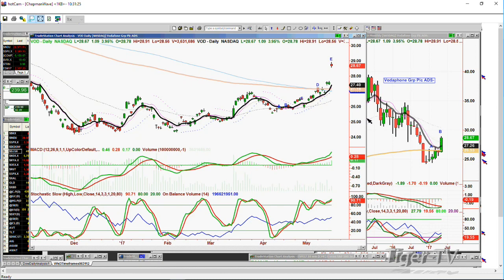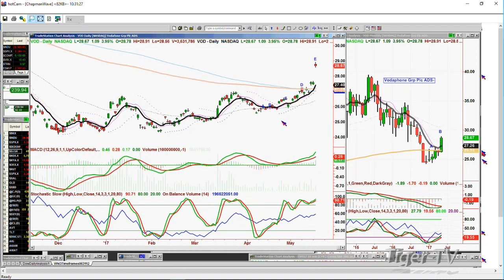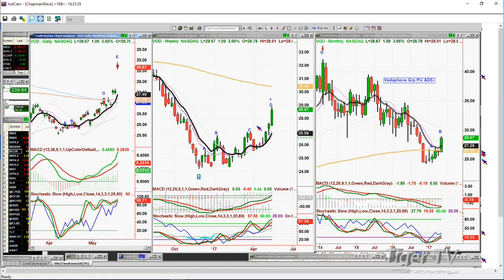So the question is, would I add to it? And I'm just going to say, it's in leg D in the weekly, leg B in the monthly. I think I would add to it, but I'd have to give it about 4 or 5 days. I'd give it to maybe Wednesday a week, somewhere around there. Let's just see where it pulls back. We might just find that the market is pulling back, and Vodafone has had such good results that it's holding well, and it hasn't broken 28. It's 28.67. We'll see. But in the meantime, congratulations.